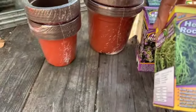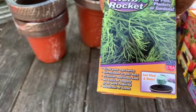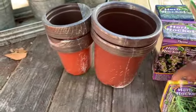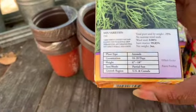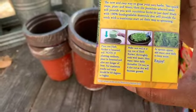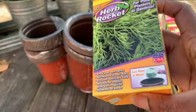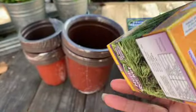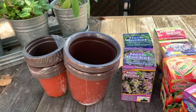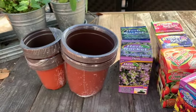What caught my eye about this is, if you look right here, you're just basically going to put these in a pot. That's why I got some more of these larger pots, because I'm just going to place them in a pot. As a matter of fact, y'all, let's open this together and let's see what they look like, so you'll know if you see these at your local Dollar Tree what to expect. I want to try it out and see the difference between planting different things from a seed versus these little herb pockets. So let me open them up so that you can see.